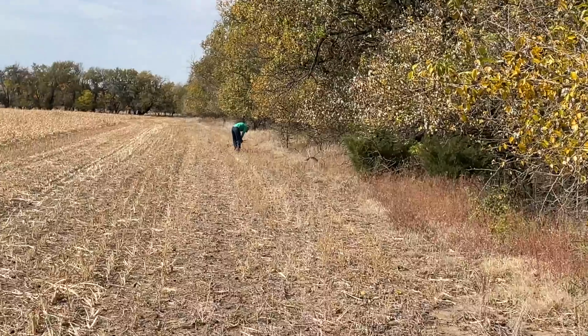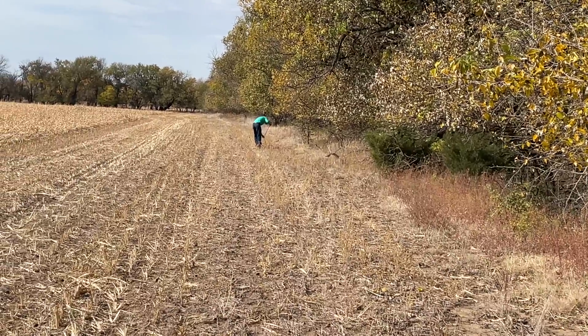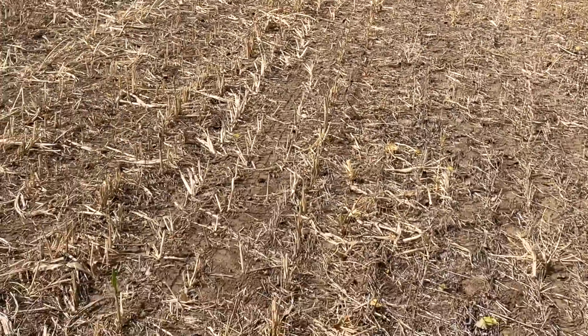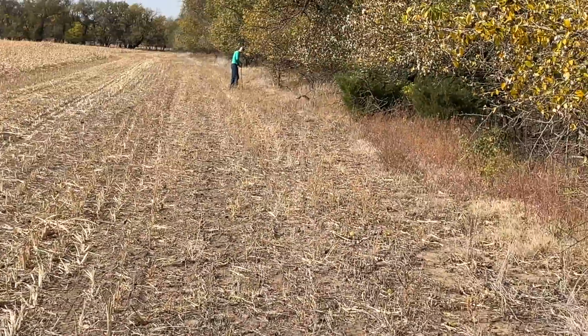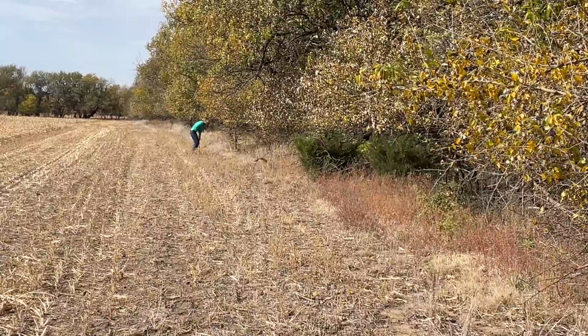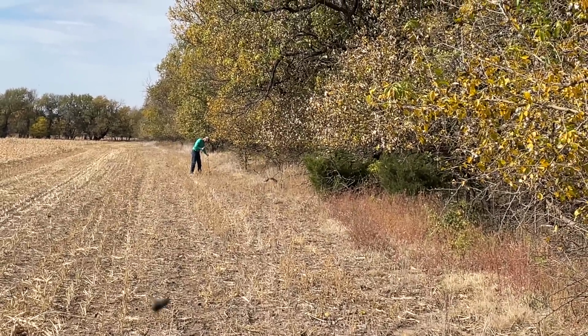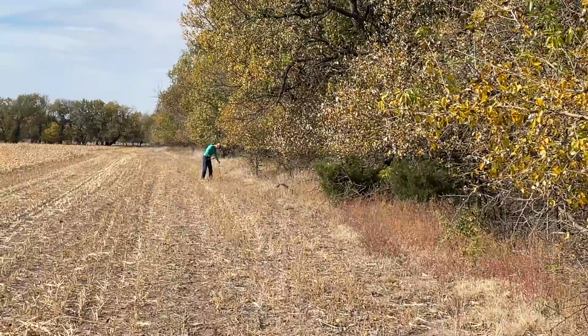So what we're doing is Kendall had already laid out the wire around the outside of the field. And we're going around with posts and hooking them onto the wire and putting them into the ground. But the ground's pretty hard. Even though it rained that 30 hundredths, the ground's pretty hard, so we're pounding them in with a hammer.